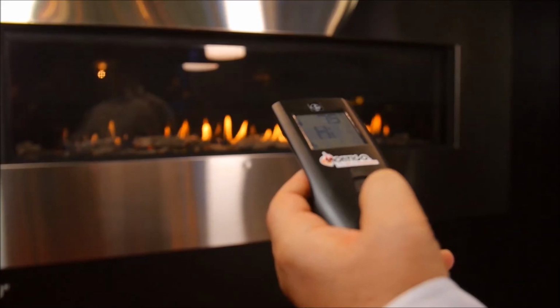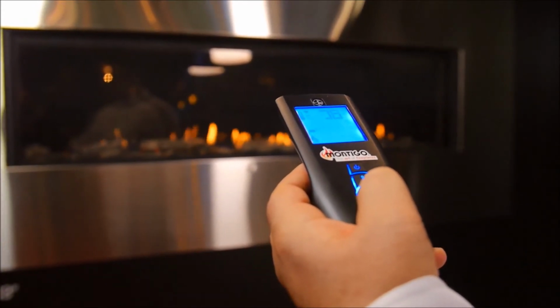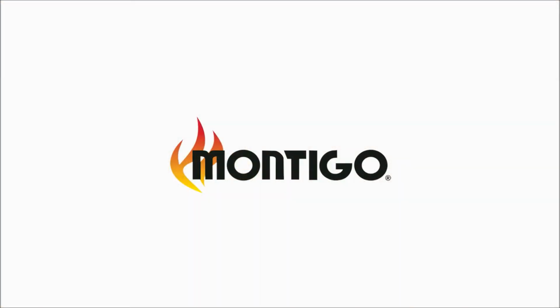It comes with LED lights, it comes with glass reflective panels, it comes with fans and full function remote control. And also you can distribute the heat into other rooms. So this is something we're really excited about as it's unique to us, and we're looking forward to its release.